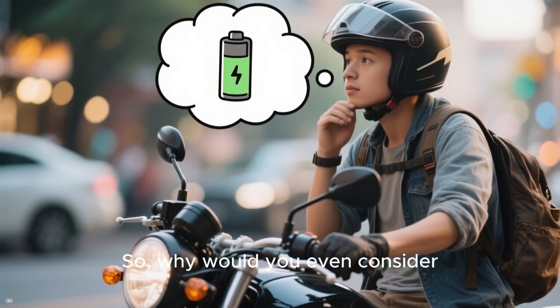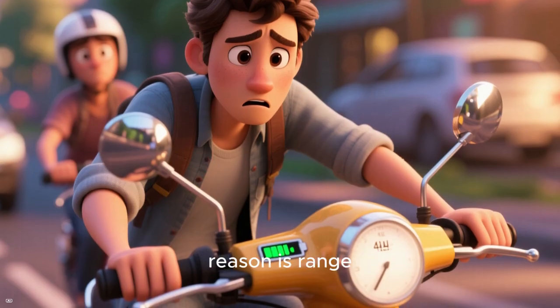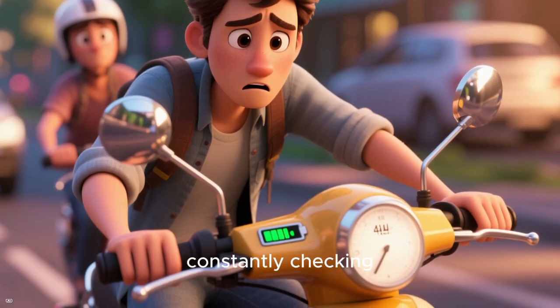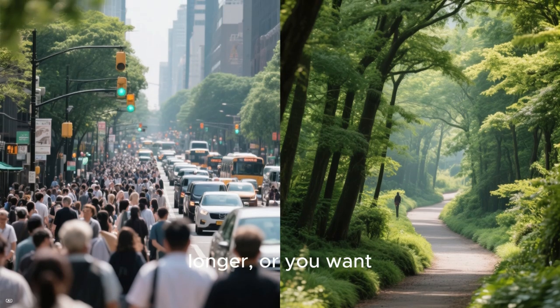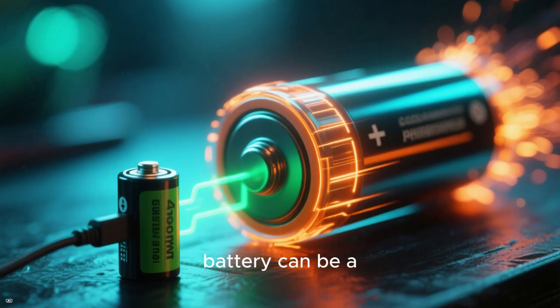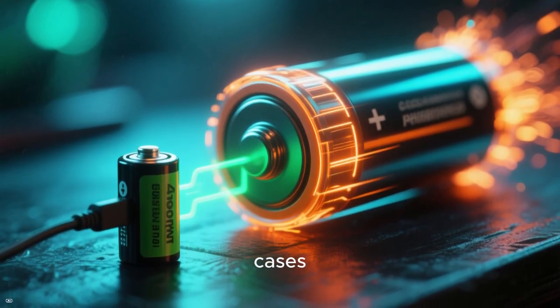So, why would you even consider upgrading your e-bike battery? The most common reason is range anxiety. You love your bike, but you wish you could go just a little bit further without constantly checking that battery meter. Maybe your daily commute is getting longer, or you want to tackle those epic weekend trails without worrying about getting stranded. A new, higher capacity battery can be a total game changer, literally doubling your range in some cases.